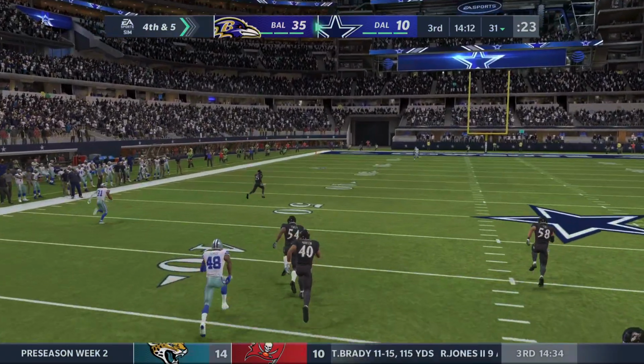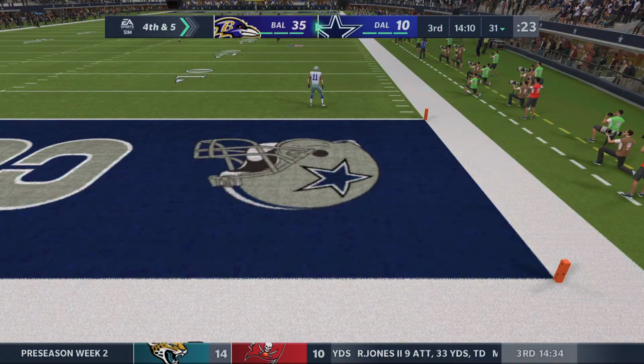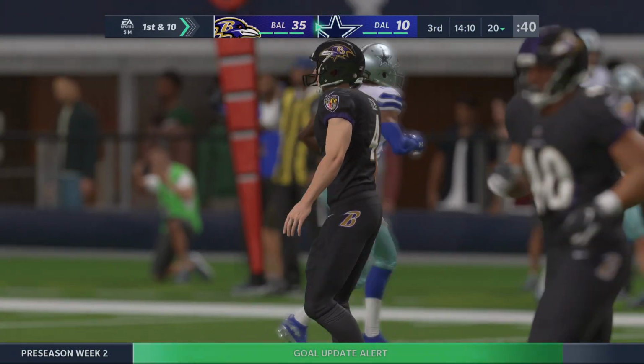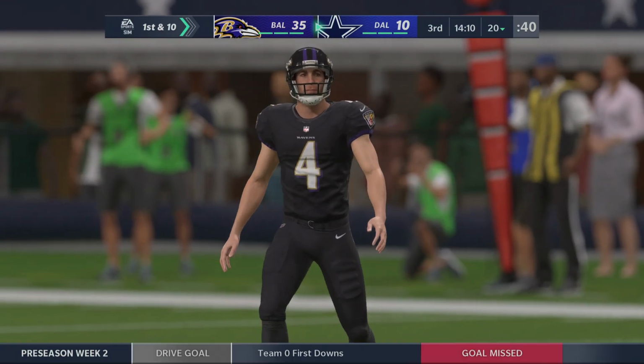And he gets this away, angled for the sideline with a lock behind it. Wow. The Cowboys take over 1st and 10 at their own 20-yard line.